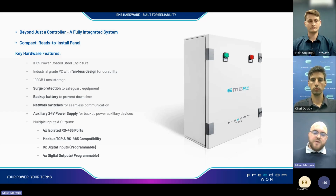In this panel now, we've also got network switches so that we can at least keep in control of what's connected, where it's connected. And you don't want people fiddling with network switches and stuff, so at least it's behind the panel door. And then we've also included a 24-volt auxiliary power, which essentially is backed up power from the EMS, so that you can power auxiliary devices, right?